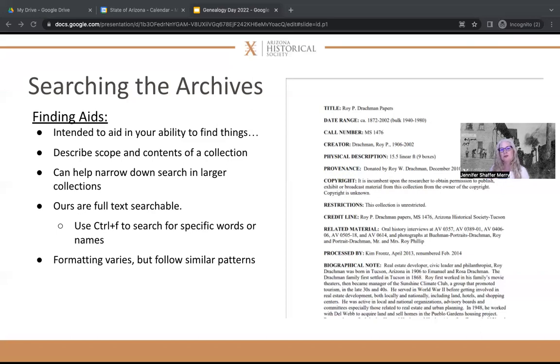We can copy things for you, but we do charge a fee for that. So you want to make sure you're picking exactly what you want, so you're not paying money for things that you don't need. And these finding aids can help you with that.